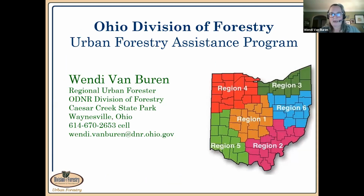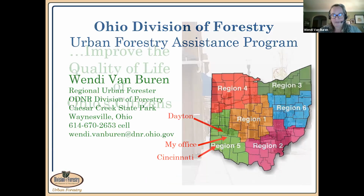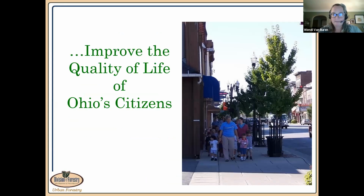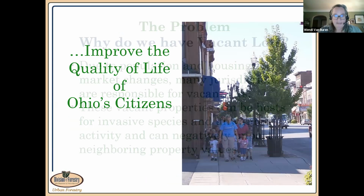So this is me. Lola's the blue region. I'm the light green region. My office is in Waynesville. There's Cincinnati and Dayton to give a perspective. But, you know, if you know Lola, what we do is we try to improve the quality of life through trees. So in Dayton, we had a problem.